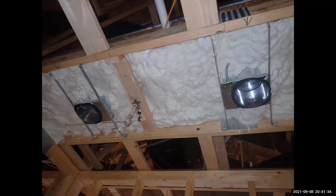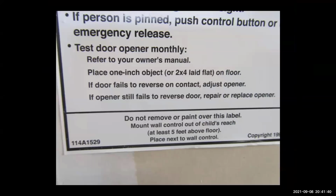And Virginia, real quick, Virginia law says you only have to check either the safety sensors, the eyes, or the reverse feature. You don't have to check both. So I've gone to just checking the eyes myself. Same here, Mike. I exclude pressure testing and do the photo sensors if they have them. And I recommend that a qualified contractor pressure test the door if they want it tested.